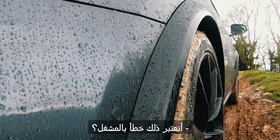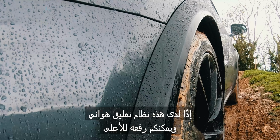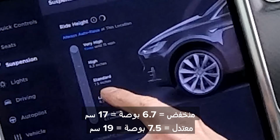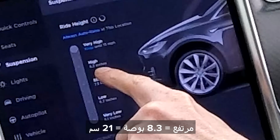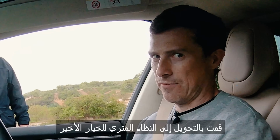Should we call that operator error? We'll call that operator error. So this has got air suspension, and you can raise it up, and you can see, look, very low 6 inches, low 6.7 inches, standard 7.5, high is 8.3 inches, and then very high 220 millimeters. I've just gone all metric now for the last one because it doesn't say it on here.